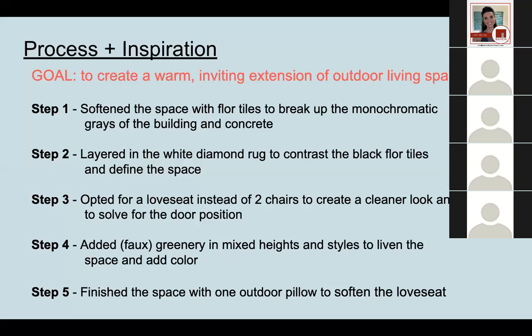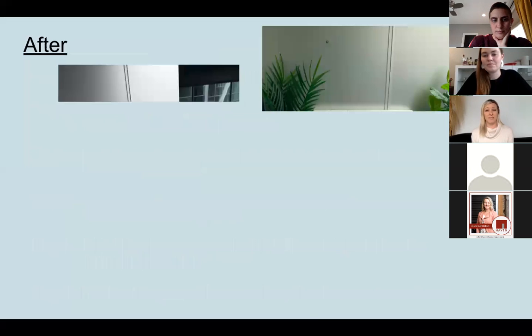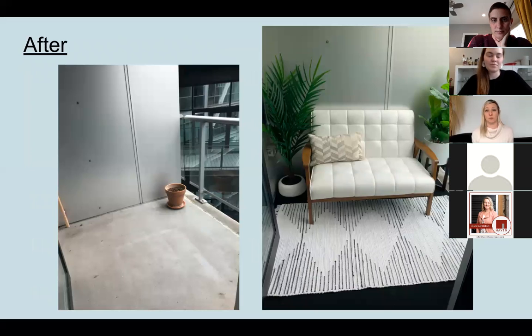Secondly, I wanted to define the space a little bit. So I layered on the white diamond rug to contrast the black of the floor tiles, but also to really define the space and make it feel a little bit more like an inside-outside space.